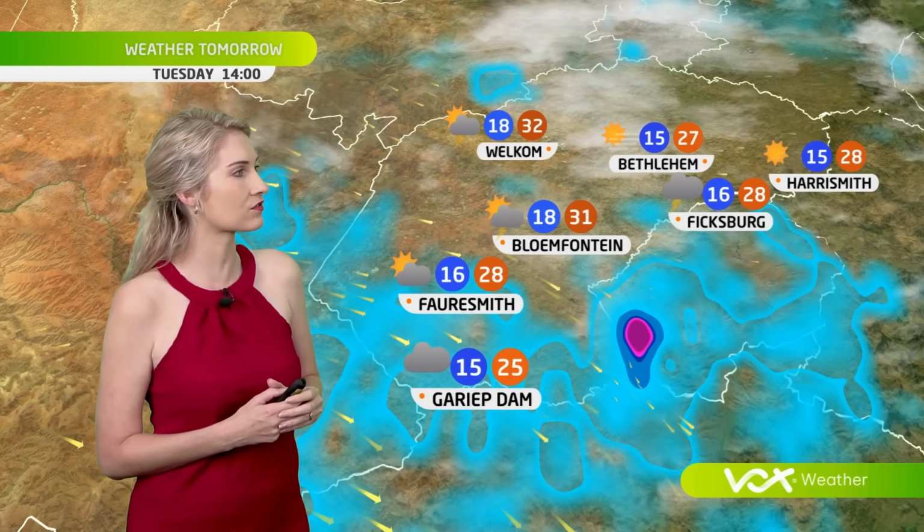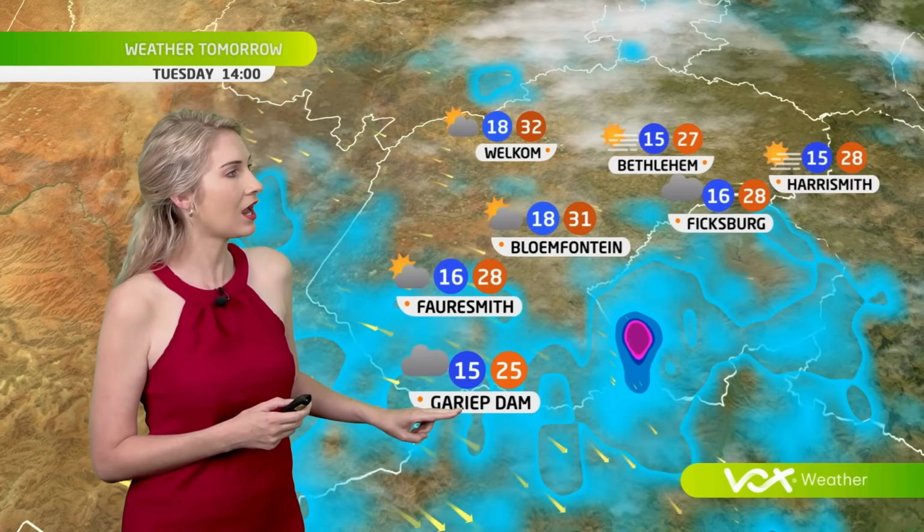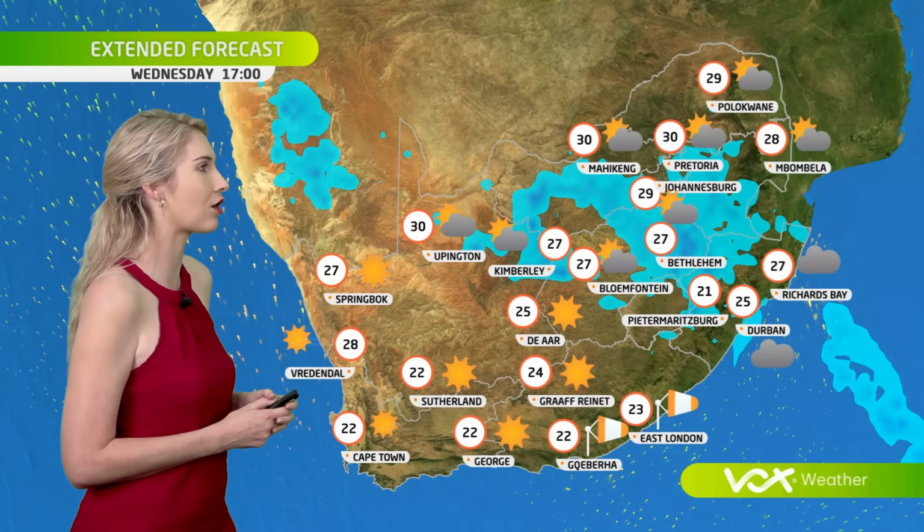Isolated storms in the forecast for the Free State, becoming windier in the west, and most of the stormy weather moving over the southern regions. Partly cloudy skies for Gauteng, becoming warm to very warm at 28 degrees in Pretoria. Only a 10 to 30% chance of a few thunderstorms moving over the Highveld on Tuesday afternoon.